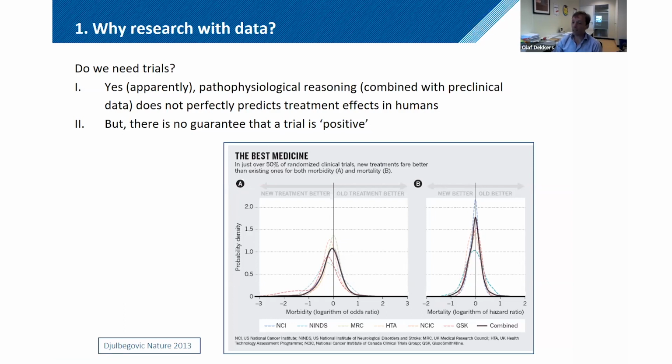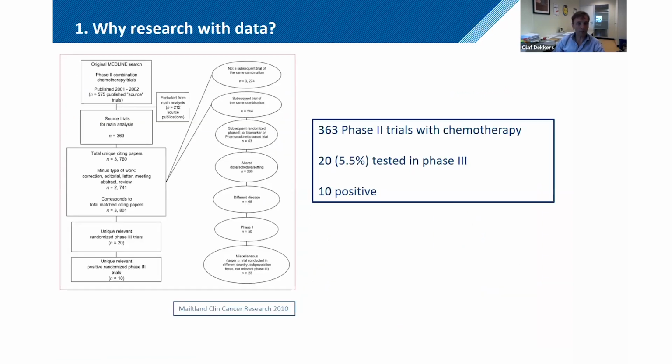And you have to think that before you're doing a phase 3 randomized trial, you have already done a lot of preclinical work, phase 1 trial, phase 2 trial, and still it's difficult to predict what in humans will happen.